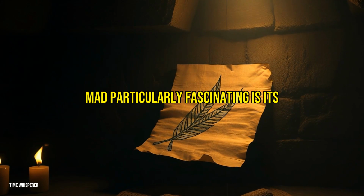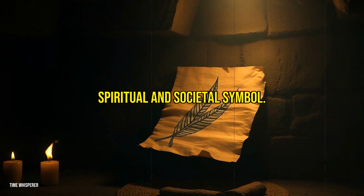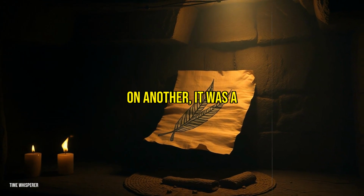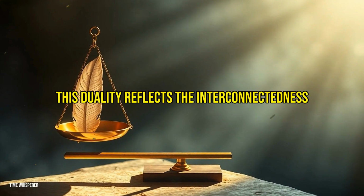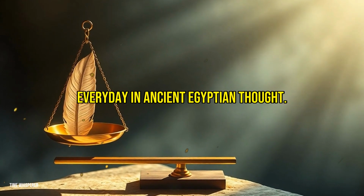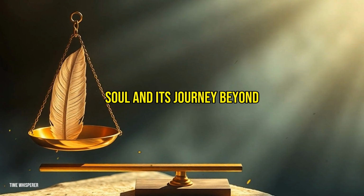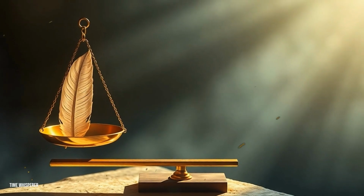What makes the feather of Maat particularly fascinating is its dual role as both a spiritual and societal symbol. On one level, it was a divine emblem representing the gods' expectations for humanity. On another, it was a practical guide shaping the ethical framework of Egyptian culture. This duality reflects the interconnectedness of the spiritual and the everyday in ancient Egyptian thought. As we move forward, we'll explore the Ba bird, a symbol that takes us deeper into the mysteries of the soul and its journey beyond death, revealing yet another layer of Egypt's intricate symbolic language.